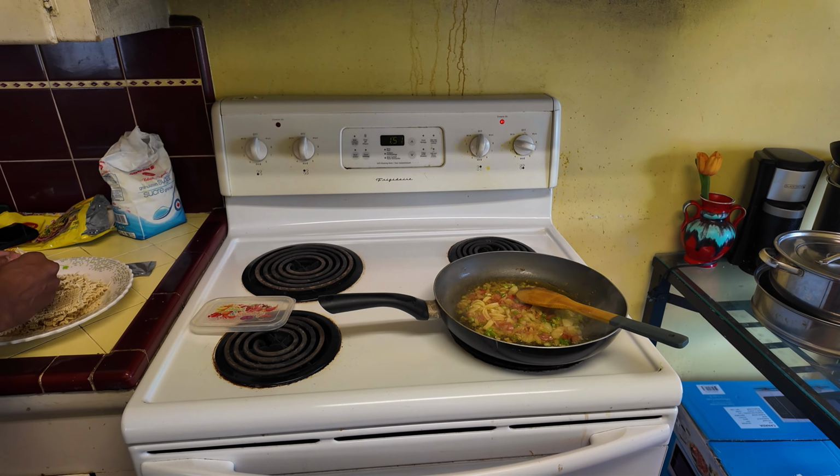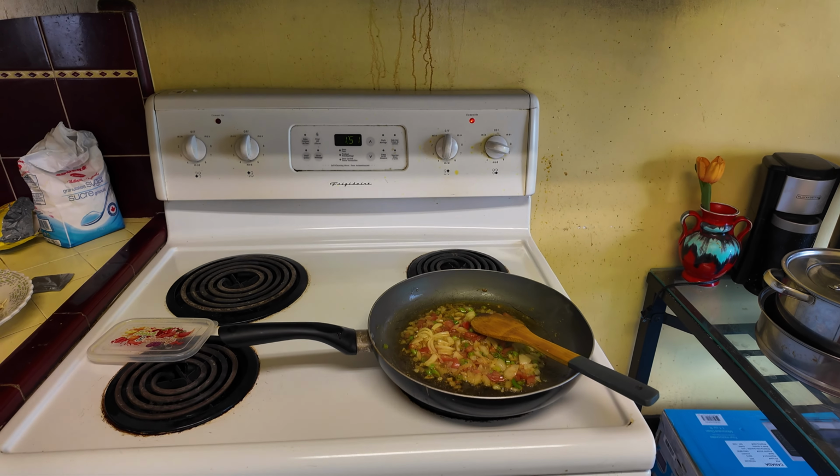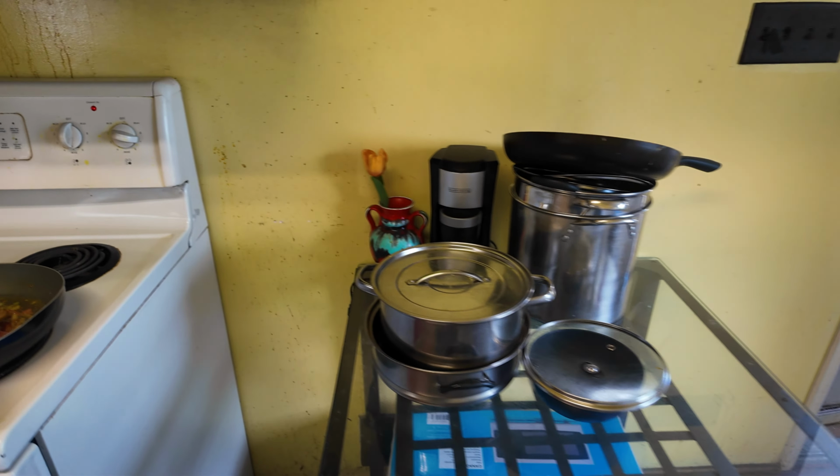And this is our stoves. We have four stoves for cooking. And we have a small living room.